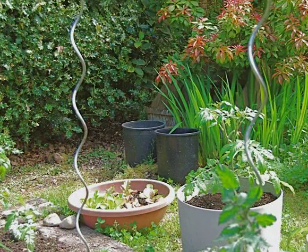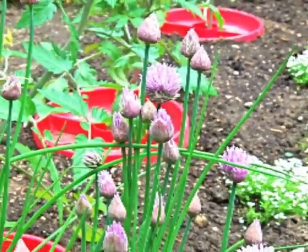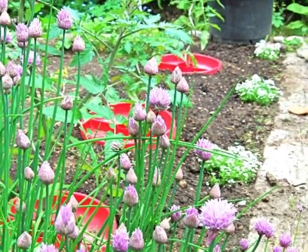Talk a little bit about your spirals and the red plastic. Yes, the red plastic has two functions.